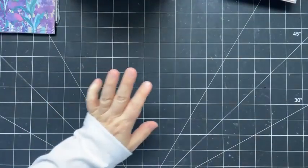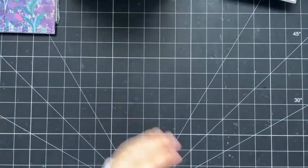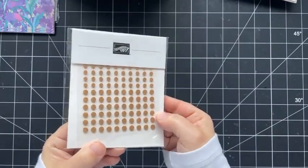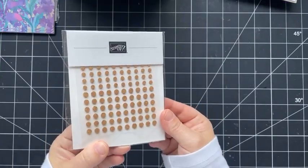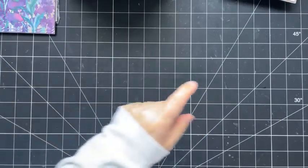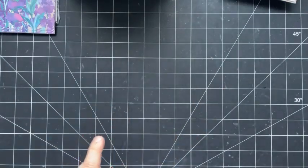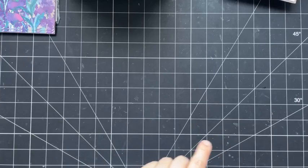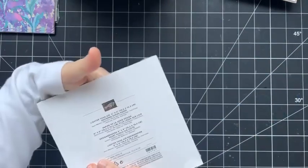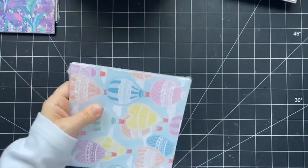And like I said, that is part of a mega suite. Also part of that suite are some cork rounds. These are just like little punched pieces of cork, which is kind of fun. They've got adhesive on the back. And then there's a ribbon as well, but I realized I did not get the ribbon, so I can't show you that. All right, next up, we've got the Lighter Than Air Designer Series paper.